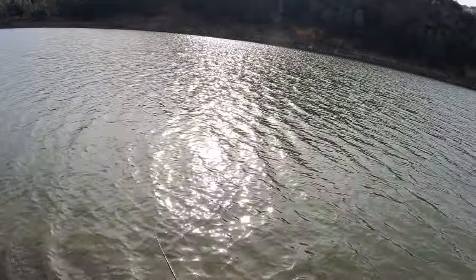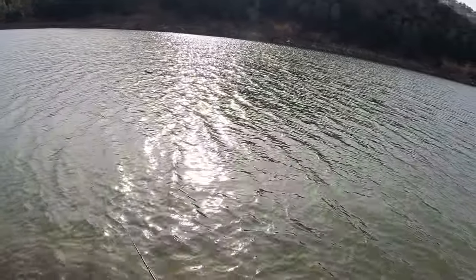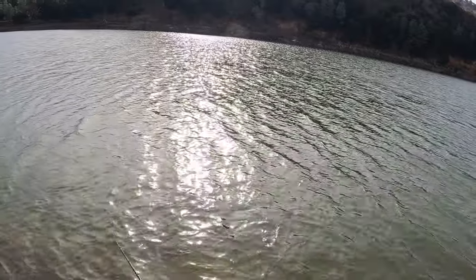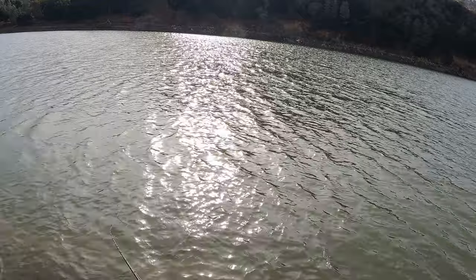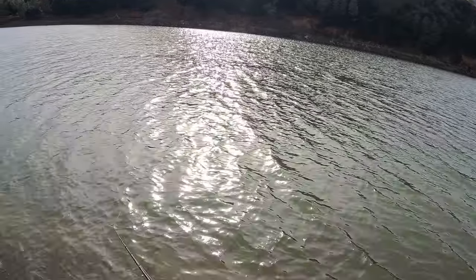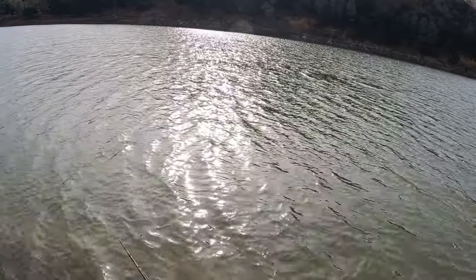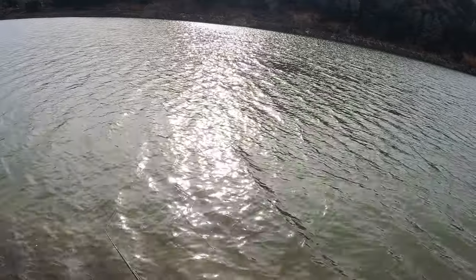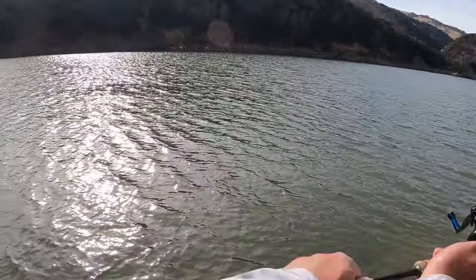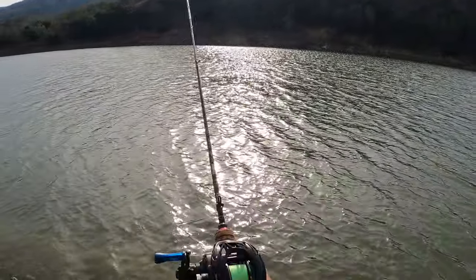This particular point has a much steeper drop off. The other one was more gradual. So I'm thinking if any fish are sitting on the slope area, maybe kind of that transition period from shallow to dark or shallow to deep.